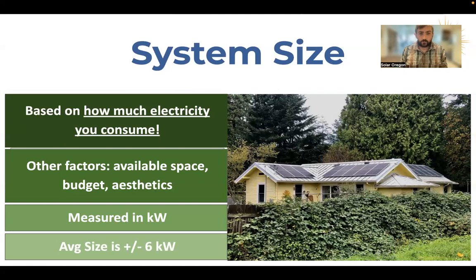I mentioned that the average size for your system in Oregon is about 16, maybe 18 panels. And that translates into a measurement in the unit of kilowatts. And you don't have to worry at all about what that means. It took me a while to learn and really internalize what a kilowatt is. But I'm going to reference it later when we go through an example budget for an average size system. And so that average size is 6 kilowatts.